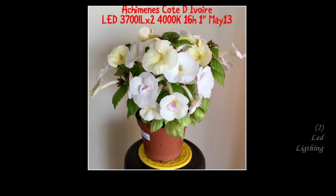So if you want to get technical, it's 3,700 lumens times two, because there are two sets of two tubes. 4,000 Kelvin, 16 hours a day, 1 inch away from the lights. You cannot do this with fluorescent lights because the glass on the fluorescent tubes is rather hot and your plants will burn.